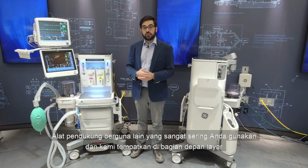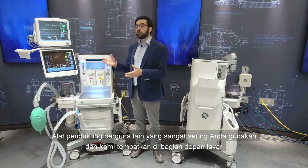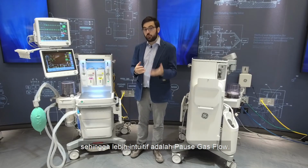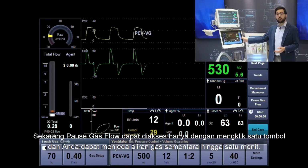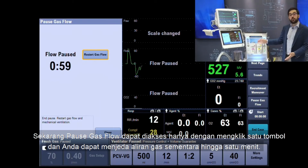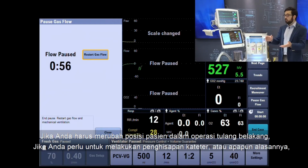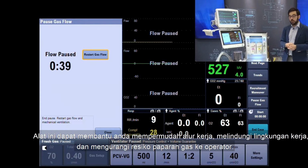Another very frequently used tool that you use and that we put on the front of the screen so that it's more intuitive is post-gas flow. Post-gas flow is now accessible with just the click of one button, and you can pause for up to 1 minute the fresh gas flow. If you have to turn the patient prone in a spinal surgery, if you have to suction the catheter, or for whatever reason, this tool will help you preserve the workflow, preserve the environment, and lower the risks of exposure to the operators.